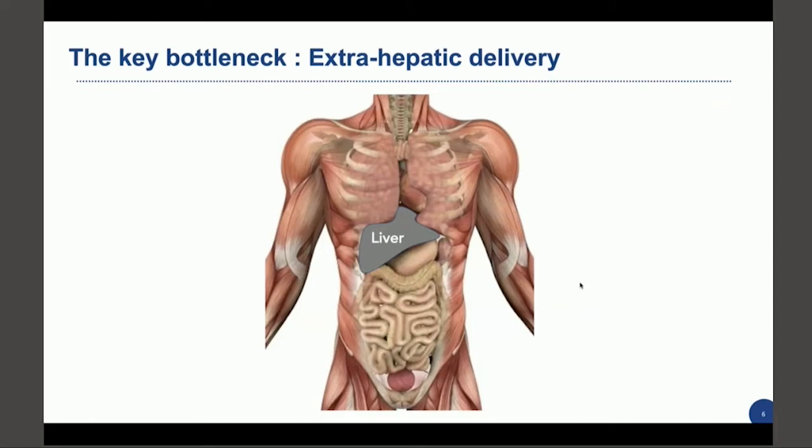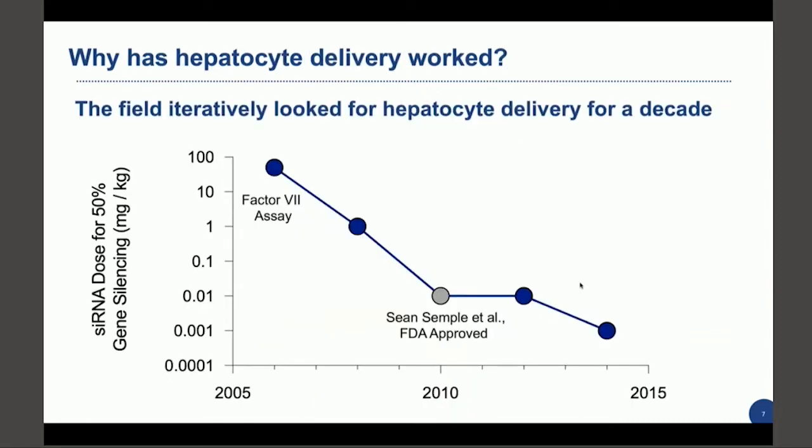So there really is a need for targeted delivery outside of the liver, and that's what we've been doing for over a decade. So if you want to go outside the liver and you want to be clinically relevant, I think it's really important to learn from the people that came before you. You know, the field that I work in now is built on the shoulders of a great number of biochemists and delivery people that have done amazing work over the last 40 years.